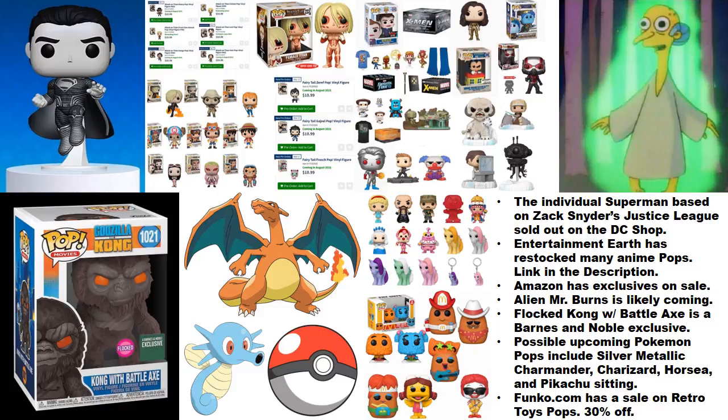The Flocked Kong with Battle Axe originally seemed like it was going to be with a different retailer, but it's listed now as Barnes & Noble. It's actually showing up on the Funko app already. So yeah, if you're interested in the Flocked Kong with Battle Axe, again, that's going to be with Barnes & Noble. That's a figure that I might get myself. I'm still kind of debating on which figures from Godzilla vs. Kong that I want to add to my collection. I've only pre-ordered one at this point, and that was the FYE exclusive Godzilla, where he's actually blowing out the atomic breath and is glow in the dark.